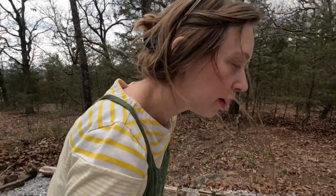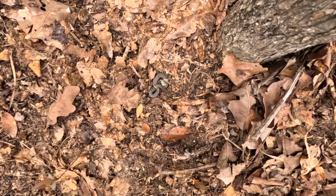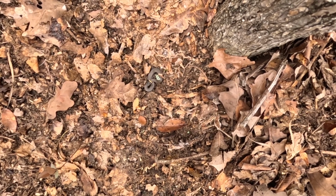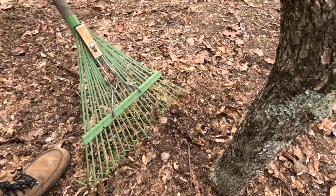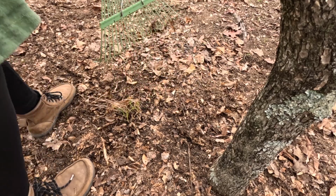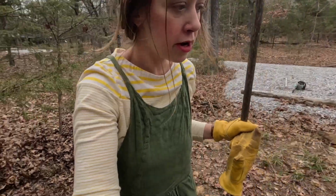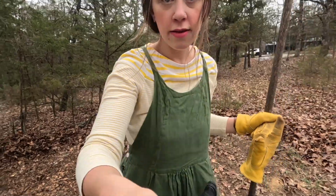Found a little snake. I think it's just a ringneck, but it's really cute and tiny. Oh, I'm gonna have to ask you to go somewhere else, little dude. Oh my god. How is it so strong? Yeah. I apologize. It's in the leaves on the perimeter now, and that's our snake friend.